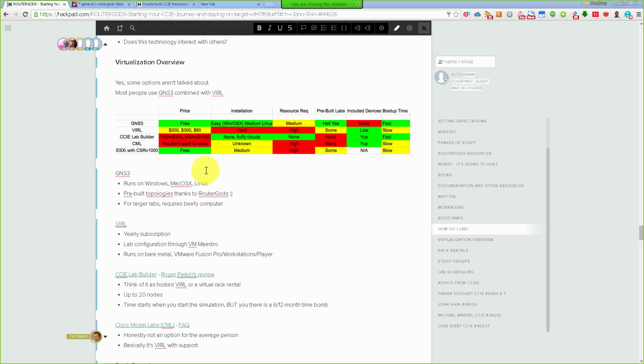Now there is a little hiccup with the prices. If you buy the 100 hours, I think it's 6 months to use the 100 hours. If you don't use the 100 hours in 6 months, it just goes poof. If you buy the 500 hours, I think it's 12 months to use everything. And if you don't use it, it goes poof.